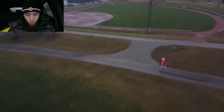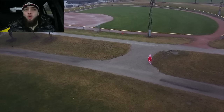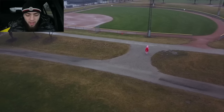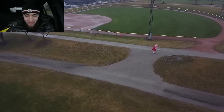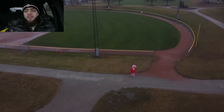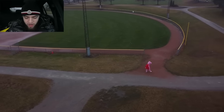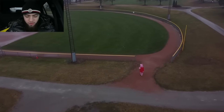Wait, oh, it's going to the baseball field. Wait, what is it? Oh, don't tell me he's gonna go link up with George and her family. What if they go and actually get Papa Pig and Mama Pig and all of them, and I catch all of them on the drone? But she's literally going to the dirt area. No, of course I would have known. She loves the dirt, right? Yo, she's probably going to the dirt area right now. Oh my God, yo, she's literally going to the dirt area.